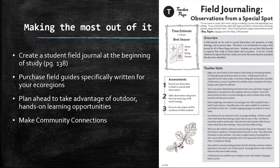So field journaling is an exceptional way to use this curriculum, as well as to take students outside, as well as working inside with students. I've given my students journals that probably cost too much for me to pay for, but I paid for them anyway, and they were wonderful because they were blank page journals. It really encouraged them to do drawings, to do field drawings, to do drawings of plants themselves, as well as to mark off different parts of the journal to be able to put plant names and sometimes even some botanical pressed plants that they put in their journal as well.